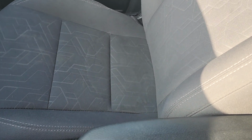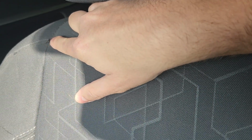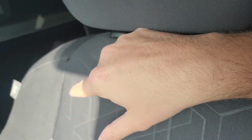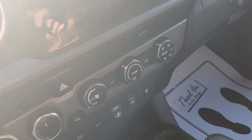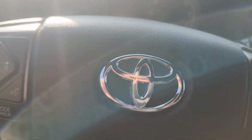We shall move on. As far as the interior condition goes, it's really good. I'm not seeing any dents, any tears, any rips, any stains. I mean, you got a little piece up here, and that is about the extent of it. Even that's not a tear, it's just an extra long piece of fabric. Back seat, same story. Very well taken care of. But anyway, we can go over stuff all day, but let's move on.